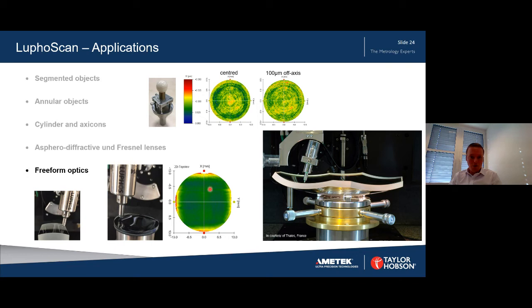You also see some lines here. This is from the manufacturing process, which had been a linear process. And you also see a small scratch on the bottom right here. So you see all the information you want to have from a freeform surface too.